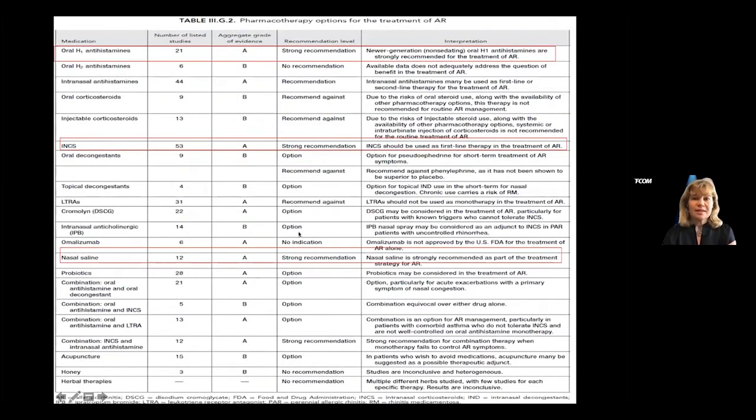The oral antihistamines are level A and recommended. Here we are. Strong recommendation based on the evidence that we did for our ICAR. This table is from the ICAR allergic rhinitis. You see a strong recommendation, especially the newer generation non-sedating oral H1 antihistamines. Sometimes patients still need their Benadryl, maybe for the nights if it's a really bad season. But in general, the non-sedating ones are the recommended ones.